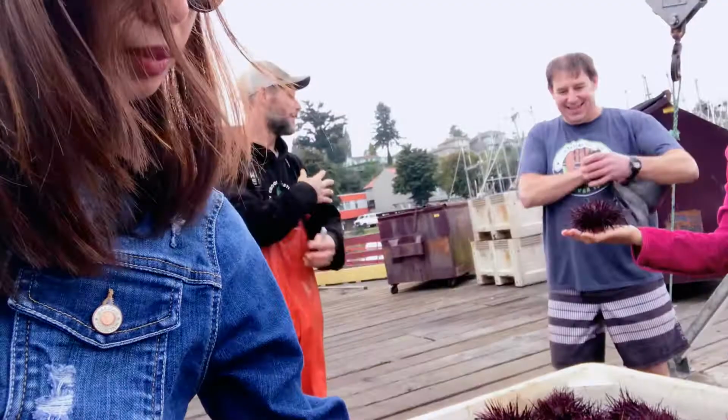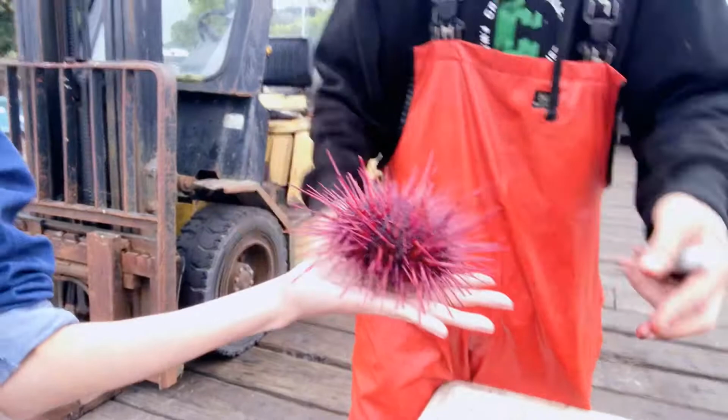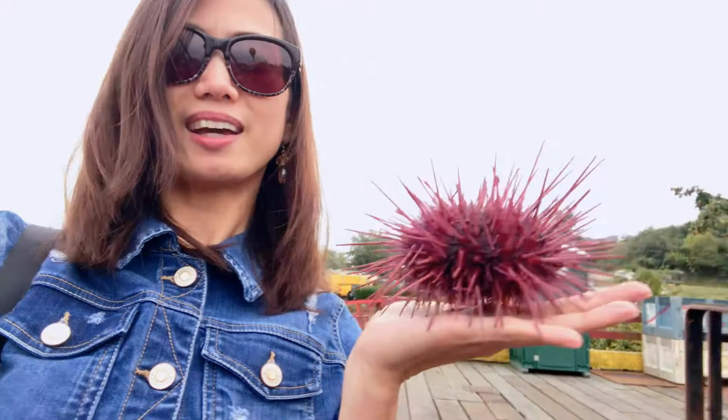If you want a good picture, just hold your hand out. Really? It's nice, guys. There you go. Hey! It's moving! Here, hold your hand out. Get a video of that. So it's moving, it's really alive. Oh my god. This is my first time to see this, guys. Oh my gosh.